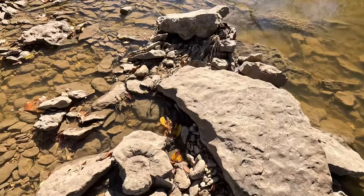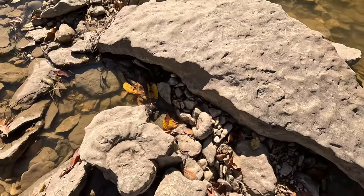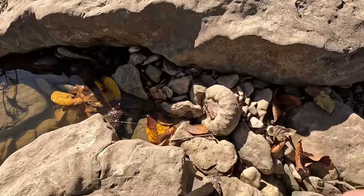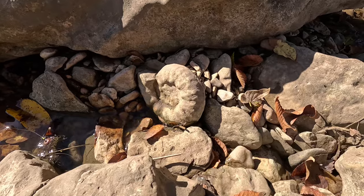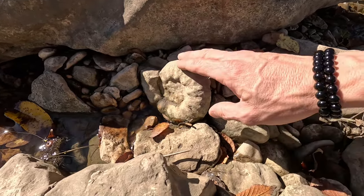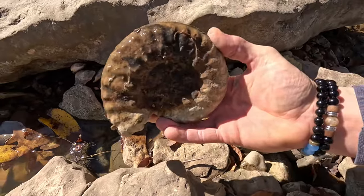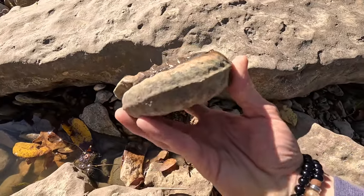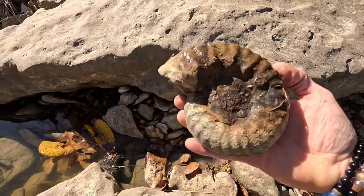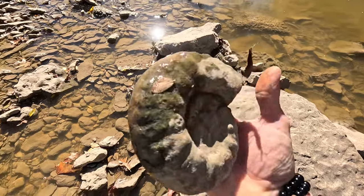Oh man. Oh, I saw this, and look right there beside it, guys, a baby. Oh my gosh, it looks to be complete. Yeah. Woo. Oh my gosh, it is. Another ammonite for my Patreons. Oh my God, look at that detail. Woo. Yeah. That is awesome. All right.